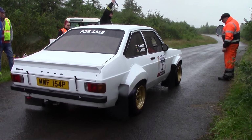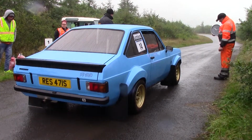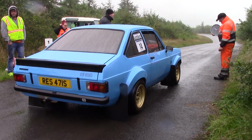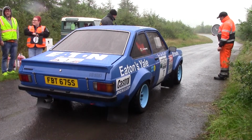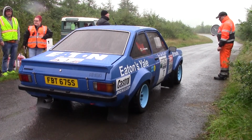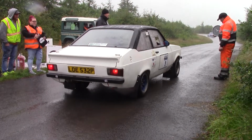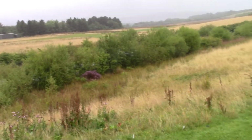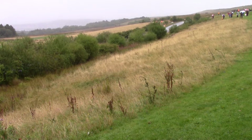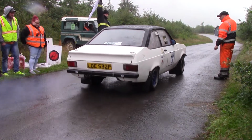Dale Price. A very nice Mark II Escort. Gareth Davies. Here's Craig Pendry in the iconic Eton Yale livery, which was sported by rally legend Hannu Mikkola in the 1970s when he was rallying the Mark II. Ernie Beamish, again distinctive with that black roof.